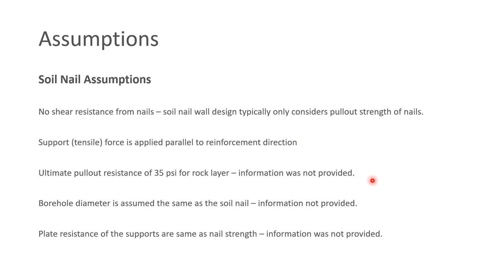We assumed the ultimate pullout resistance of 35 PSI for the rock layer, which was not provided in the problem. And we just assume that the borehole diameter is the same as the soil, just to be very conservative, and that the plate resistance of the supports are the same as the nail strength.